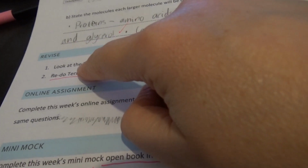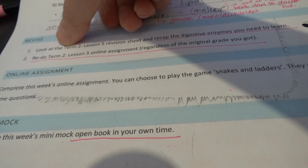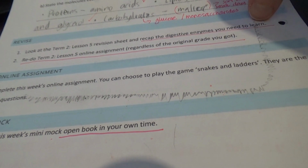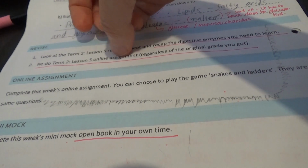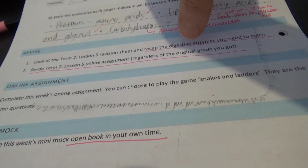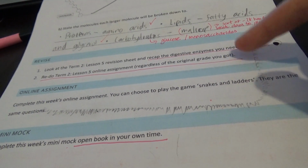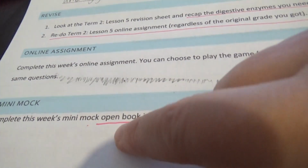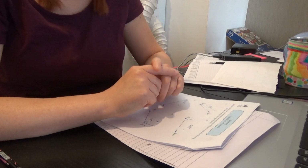Look, on this assignment that she's had to do, it has specifically said to look at the Term 2 Lesson 5 revision sheet and recap the digestive enzymes you need to learn. And then it's asked her to redo the Term 2 Lesson 5 online assignment, regardless of the original grade you got. And she hasn't, so it has set her up to revise that area before going on to do the mini mock, which is open book and in your own time. Well, she did very well with that science assignment, and I'm on to maths now.